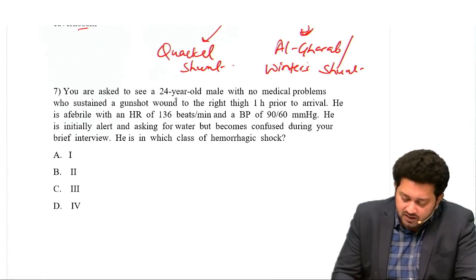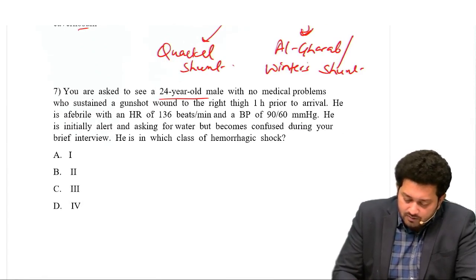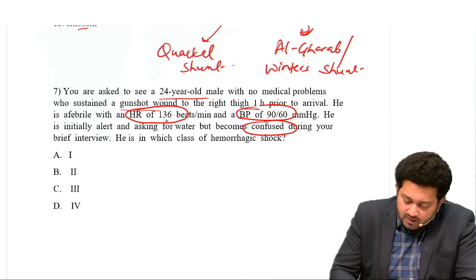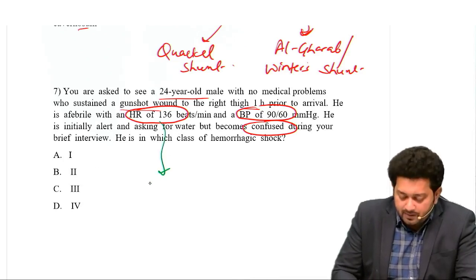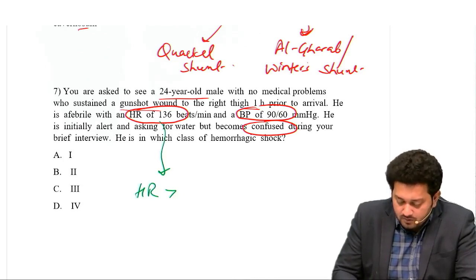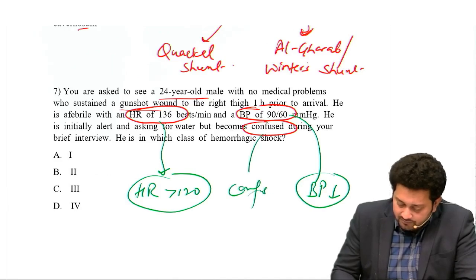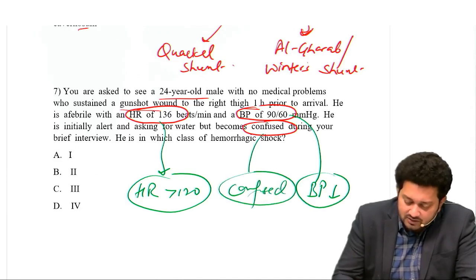You're asked to see a 24-year-old male, no medical problem, gunshot wound to the right thigh. Heart rate of 136 and BP is low. Initially alert and then becomes confused. Okay, so heart rate more than 120, BP low, confused. This belongs to which class of the hemorrhagic shock?